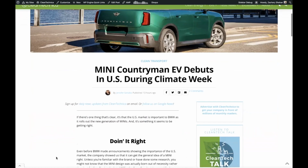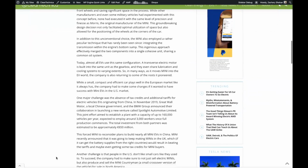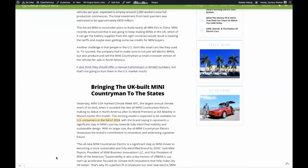And this is something that you're going to be able to buy this time next year, actually. Yeah, that was the first thing I jumped to: when can you actually get this in the US? So it's available for US consumers in the fall of 2024, so a year from now. And as you said, the world premiere was at IAA Mobility in Munich.